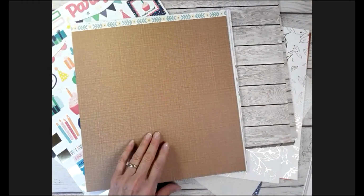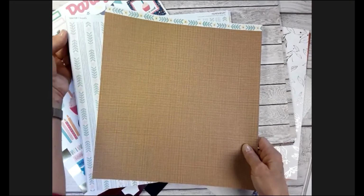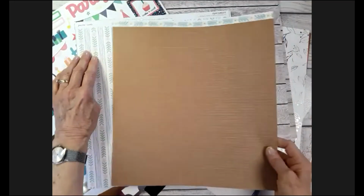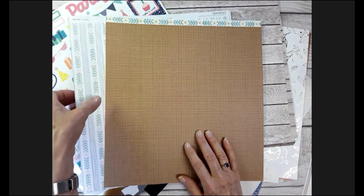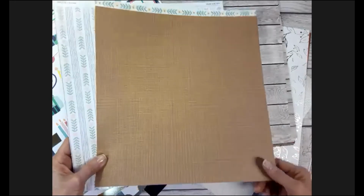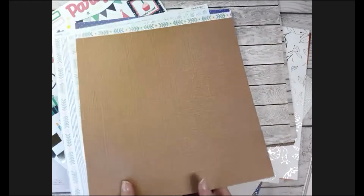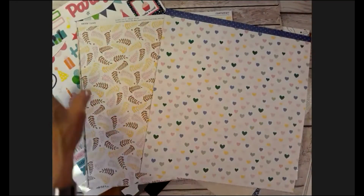Now, the colors of the papers. What I'll be showing you is the two-sided. So this is one side and this is the other side. The pack comes with 24 sheets, 12 separate designs that are double-sided. So you really get a good amount of paper with this. Paper number 1. Paper number 2.